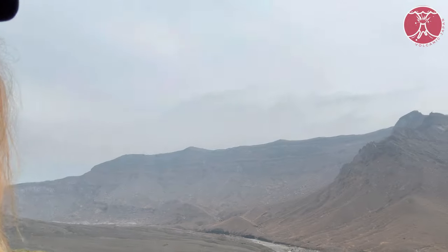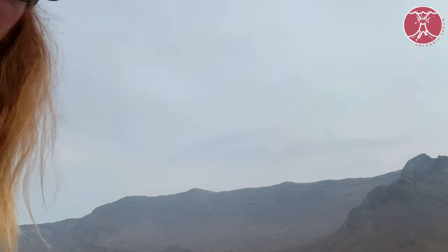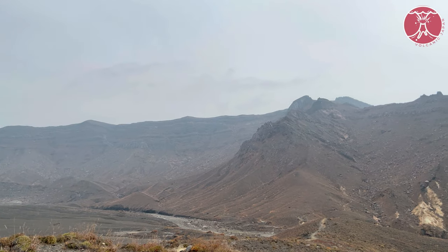I got to Aso, Mount Aso or Aso San, about 45 minutes ago. I parked in probably the mid-level parking lot, not the very top parking lot by the crater. That actually appears to be open now. So I walked a little bit longer, but it's okay. I'm doing about a 6 mile hike today. So I'll be going up to the crater rim, as you can probably see in the background there.